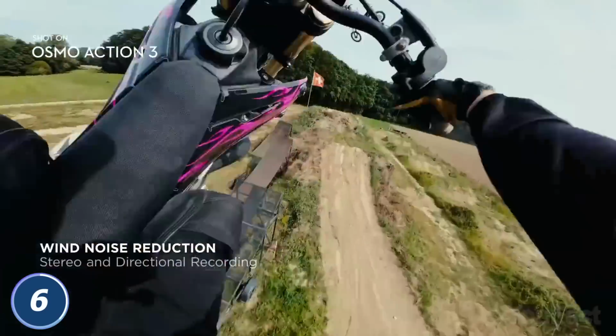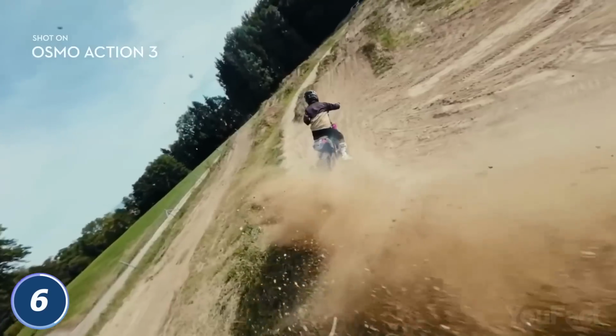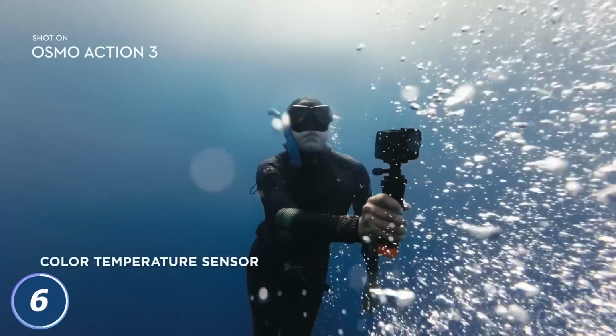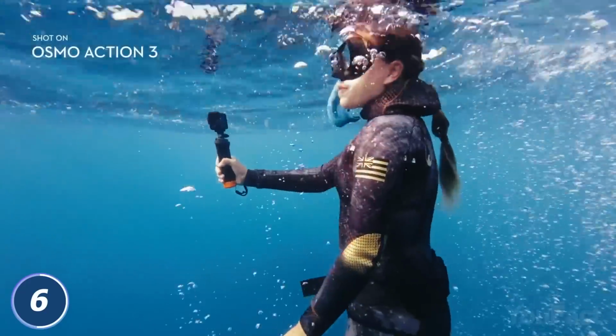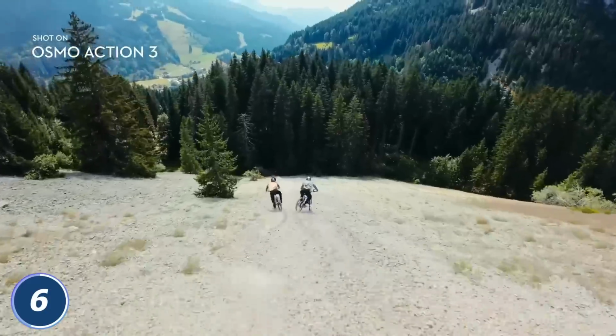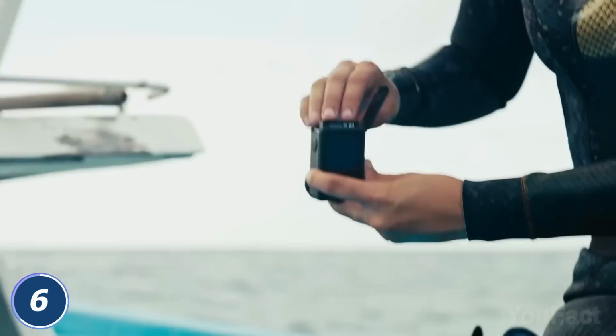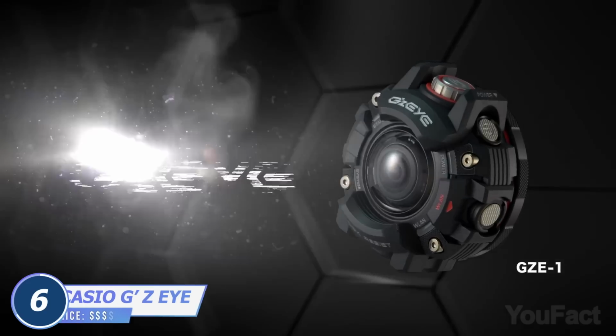Of course, you're free to shoot all kinds of time lapses, slow-mos, and other fancy stuff, or even explore the seabed. The built-in color temperature sensor will help you to shoot everything in more natural colors. This way you can shoot for up to 160 minutes on one charge, and then just use the case to juice the battery up.